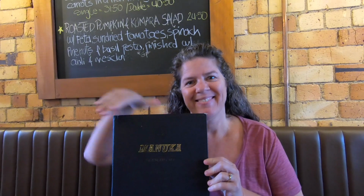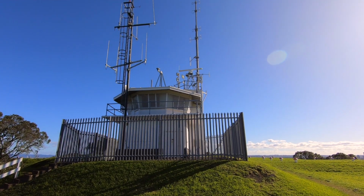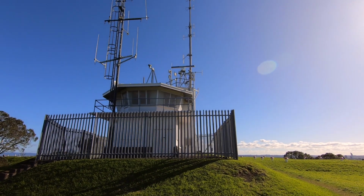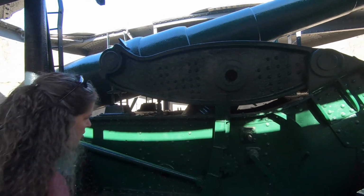Here in Devonport, they're getting ready for it. Okay. They're getting ready. Now there you go. She's a menu model. Lookout point for World War II. Or a lookout point.